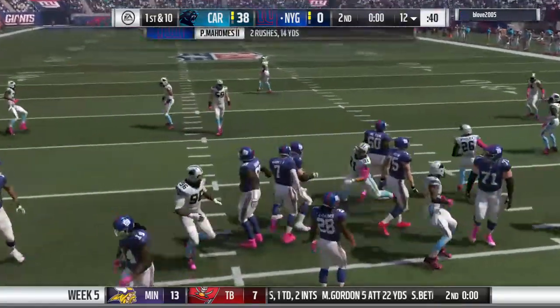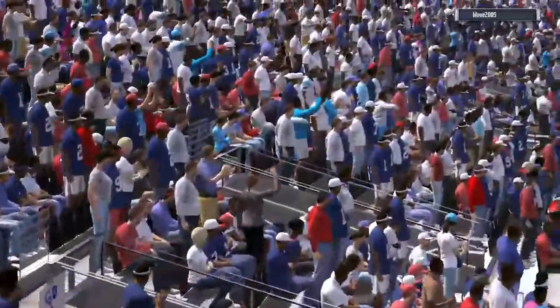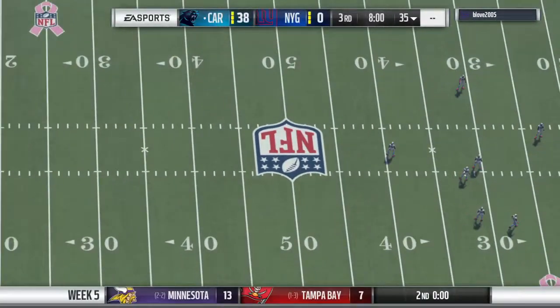And with time running short here, they'll simply take a knee, and that should do it for half number 1. We have hit halftime. Still 2 more quarters to go. We'll take a timeout. We'll be back after this.